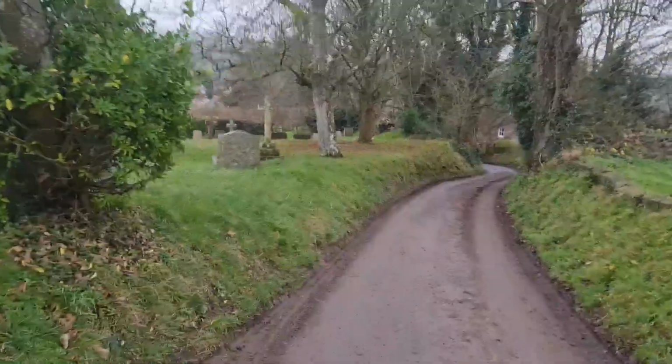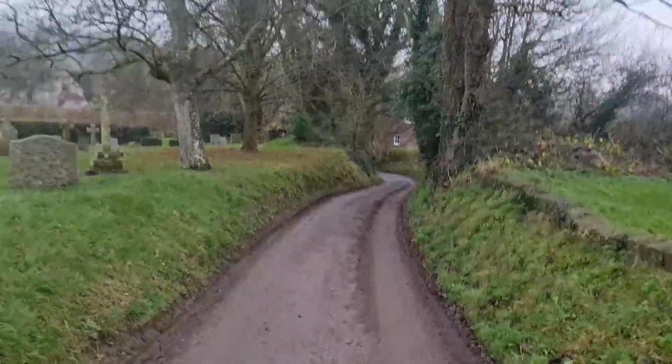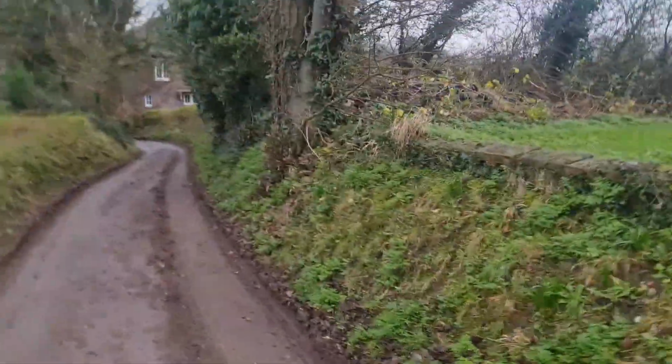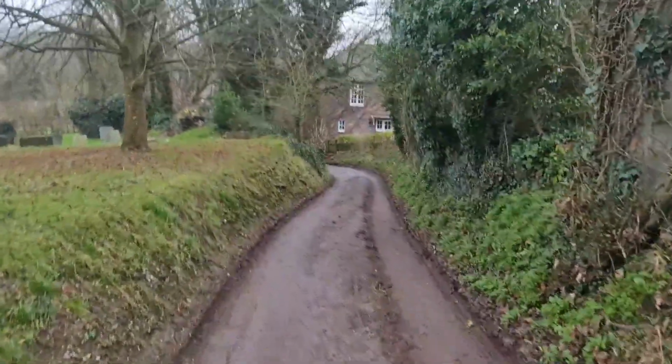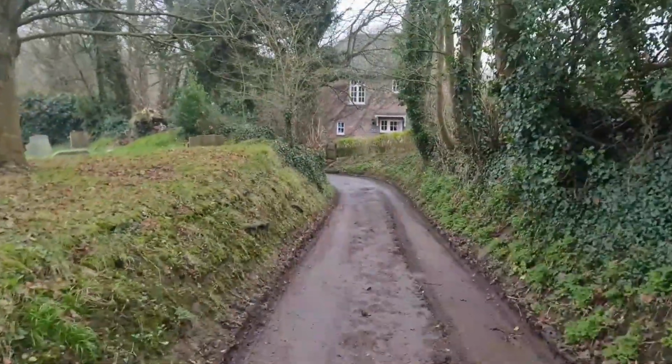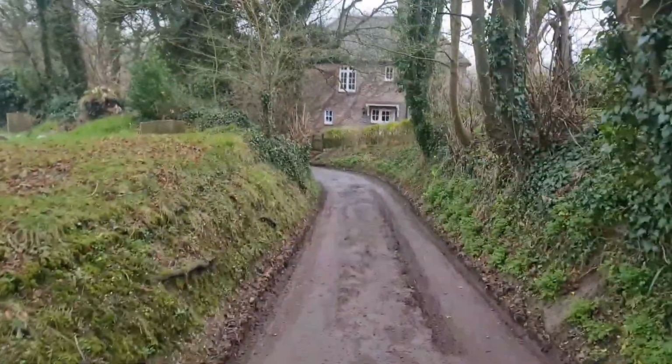I'm just walking down into the town. Apparently there's a monastery once west of this church, but I don't think there's any trace of it. So we're coming down into the town. What am I calling it a town? It's a tiny little village. What can I tell you about Jevington?